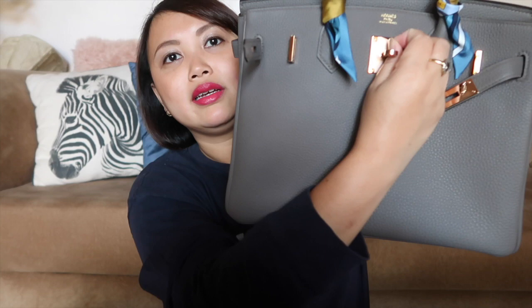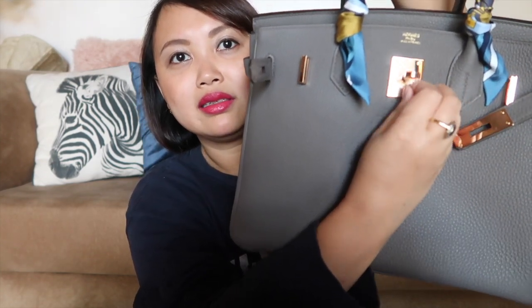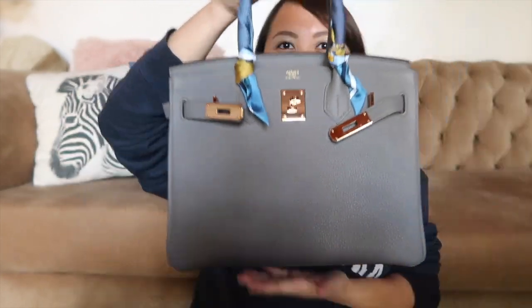And now we're going to the middle one. Ready, guys? Oh my god. It's official. This bag is mine forever because I've taken off the plastic and oh god, it is so shiny. I've never seen it without the protective plastic, of course, and so yeah, it is just so shiny.